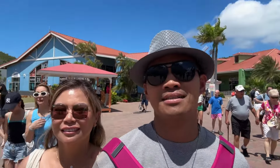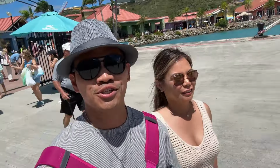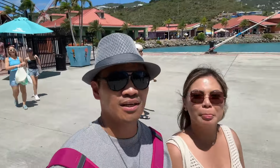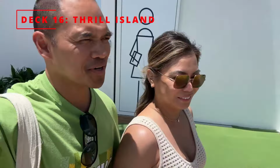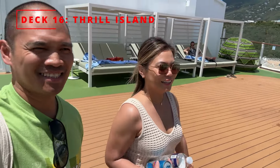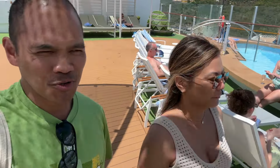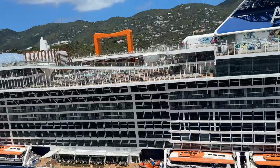What a relaxing day for us here at St. Thomas. On our way back to the ship, and it's only 11:40. We still can do a lot of stuff on the ship. So we are back on the ship, and we are going to enjoy the sun. She wants to get a tan. And me, I'm going to enjoy the Category 6 water park, part 2. That's Celebrity Apex.